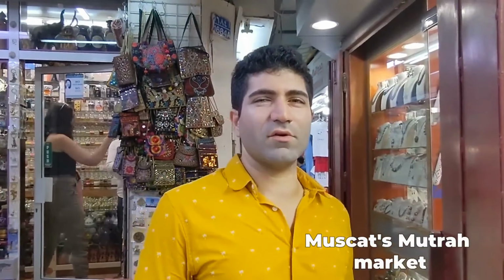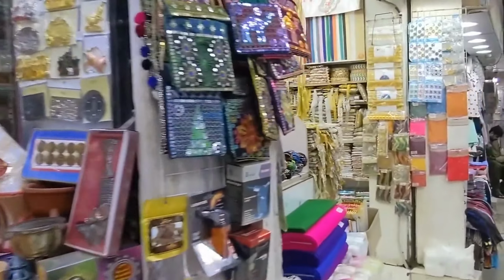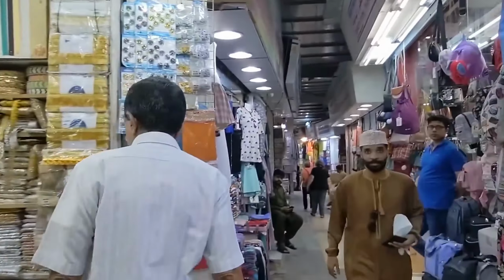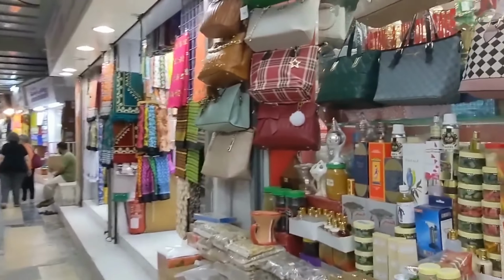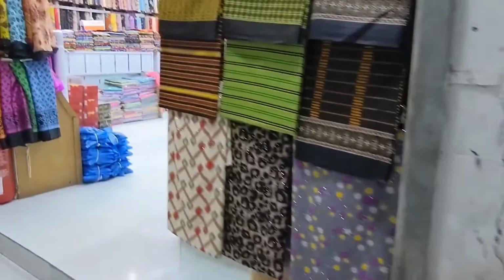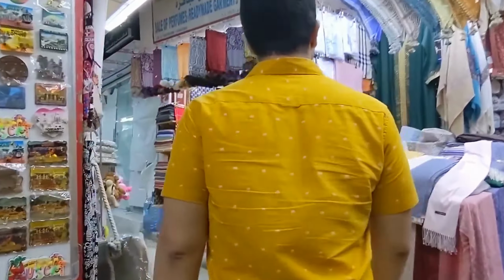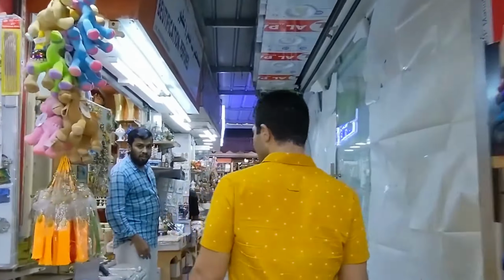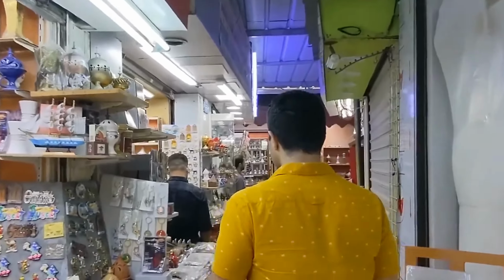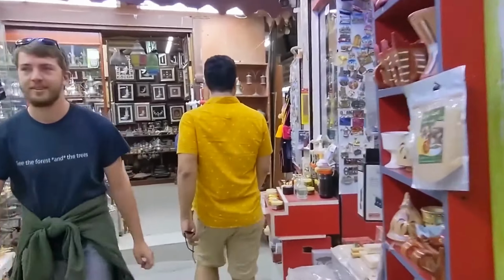This is Mutra Souq, a very local market in Muscat, Oman. Please pardon my puffy eyes. We barely slept the night before since we flew in from Qatar at 3 a.m. right after watching a World Cup game in the stadium. Now let's take a walk around this lovely traditional market together. Hi, how are you?